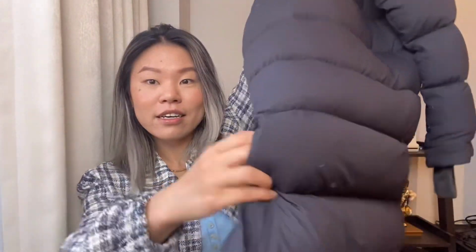I thought something that's really long would work really well to cover my legs, to keep me from getting cold, and it did exactly that. It made my legs feel super warm. And I also love how you got this snap closure on the side, on both sides.